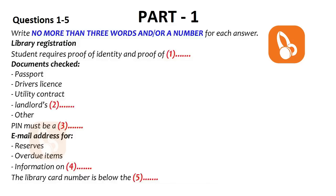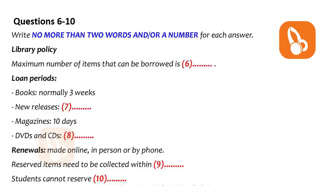Before you hear the rest of the talk, you have some time to look at questions 6 to 10.